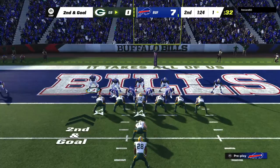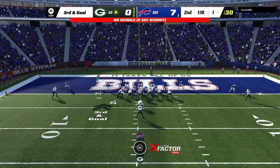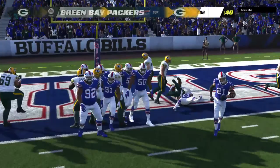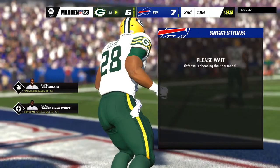They'll look to run with Dillon. And nothing doing. He's immediately taken down at the line of scrimmage. This Buffalo defense has stood their ground. This is third and goal. They'll try and pound it in with Dillon. And he will get this into the end zone. Touchdown, Green Bay. A.J. Dillon. It's a 1-yard touchdown run. And the Packers are an extra point away now from tying this ball game.